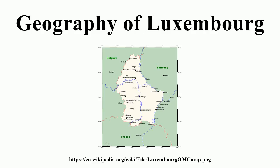Physical geography. Topography. Despite its small size, Luxembourg has a varied topography, with two main features to its landscape. The northern section of the country is formed by part of the plateau of the Ardennes, where the mountain heights range from 450 to 600 meters. The rest of the country is made up of undulating countryside with broad valleys. The capital, Luxembourg City, is located in the southern part of the country.